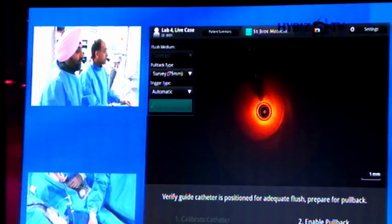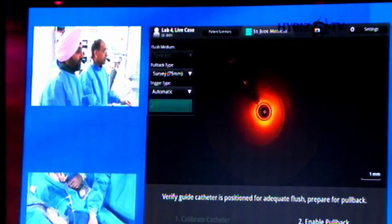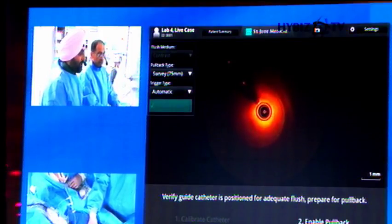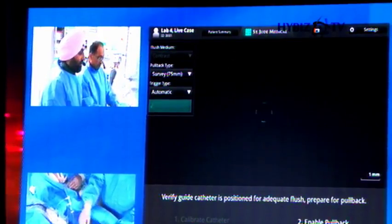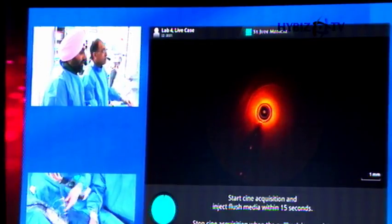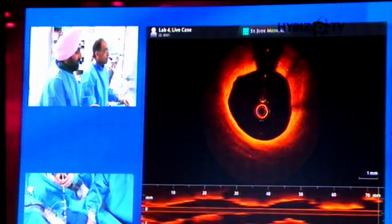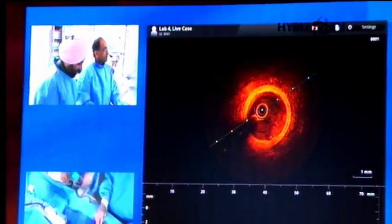I'm less concerned about the distal margin, which we haven't touched this time around, but we'll try and get the whole one run to show the whole thing. So we're on the 75 millimeter survey. I'll tell you when, Devon. Acquire there, please. Fine, we've got the whole stent in, which is good. We get the catheter back.